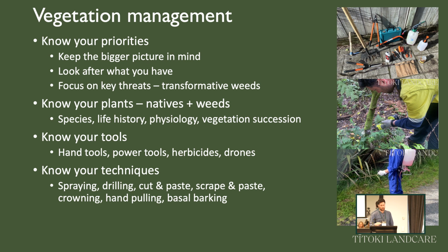Vegetation management, coming back to the high level strategy. Know what your long-term goals are and keep that in the back of your mind while you're doing your work. Look after what you have, protect what you've got, and then really focus your efforts on the key weeds that are really going to threaten the long-term survivability of that vegetation. What we call transformative weeds, so weeds that have the ability to take over a site and persist. Things like willows, privets, Tradescantia, Japanese honeysuckle. Then know your plants. This is probably the biggest thing to learn for restoration practitioners.